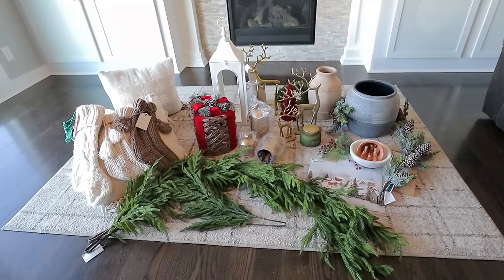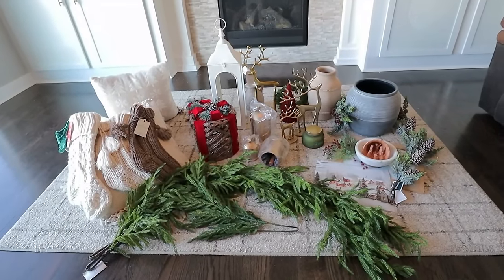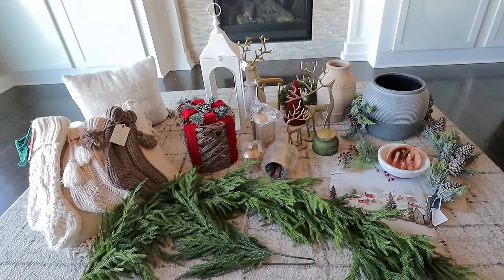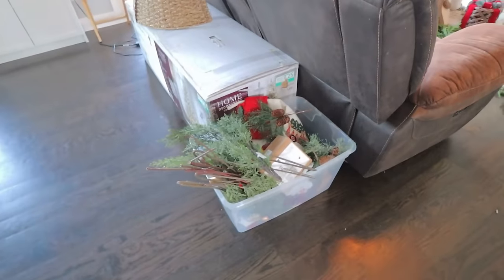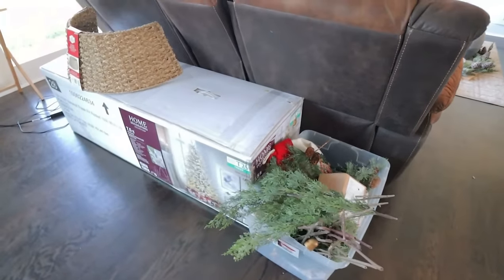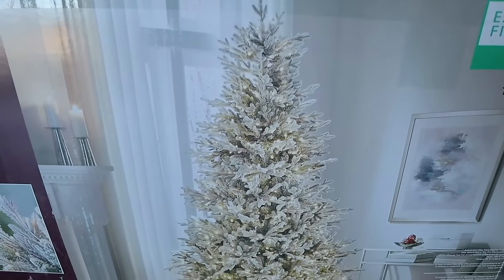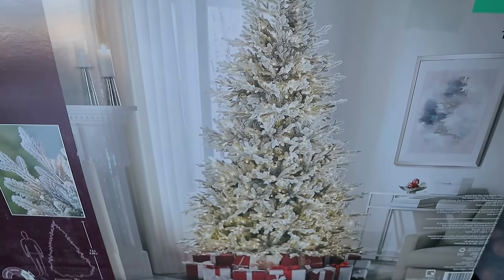And this is a sneak peek of some of the items we're going to be using here to decorate the living room. I'm going to be sharing and telling you more details throughout the video and leaving all the links in my description box. I also have the Christmas tree ready just behind to complete our Christmas decoration.